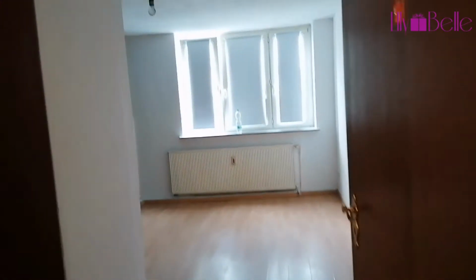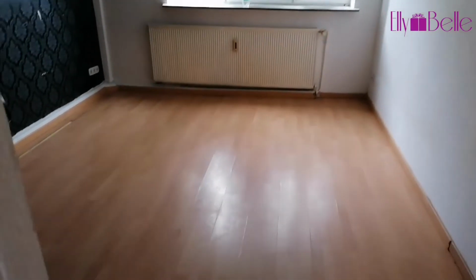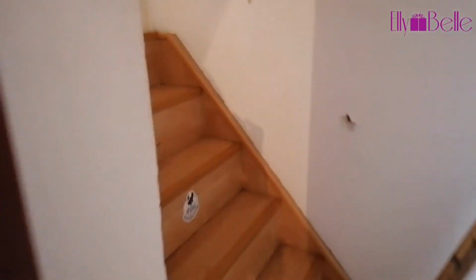That's the first sleeping room right there. All of that black wallpaper needs to come out. I don't like it. This is the entry into the toddler's room.